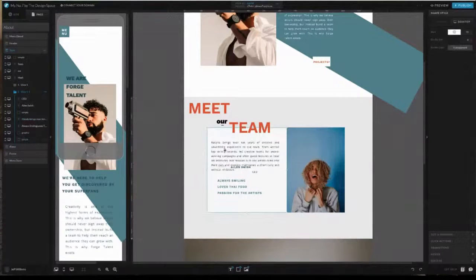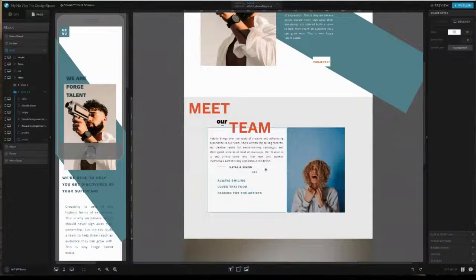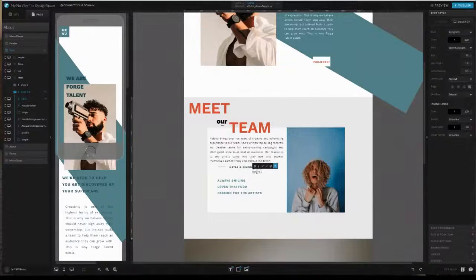You do want to make sure that you aren't pasting in any style settings from your copy doc. You can always use Control Shift V, which is the same as our special paste, but that will paste in plain text into Showit. So that will paste it in plain text there. So this is not Natalie, Natalia. There we go. So this is Natalia, and she is our creative director.